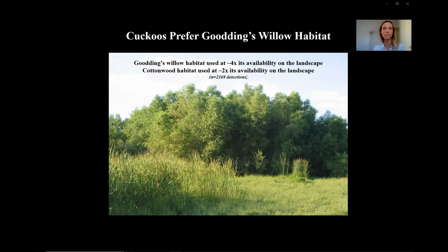Interestingly, cottonwood is actually more abundant on the landscape than Gooding's willow. There's about twice as much cottonwood habitat as there is Gooding's willow habitat, but cuckoos just use Gooding's willow habitat at a much higher rate on the Rio.